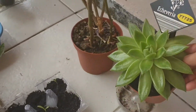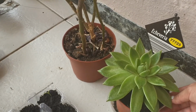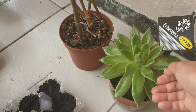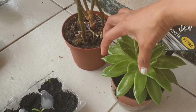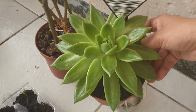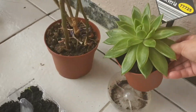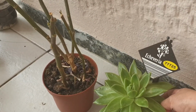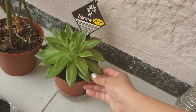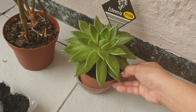Actually, I already took some leaves from here to propagate. The one that you saw, I took from here, and when I took from here, the leaves became only few, and then now you can see it's a lot of leaves again. So I need to remove some leaves from here so I can propagate. So I'm gonna show you how to propagate this. I'm gonna use the other method, water propagation. Yes, I'm gonna show you guys. If you want to learn, you can watch that.